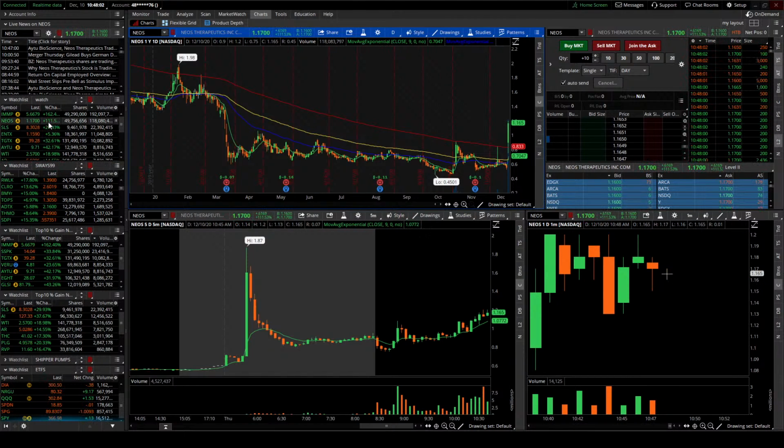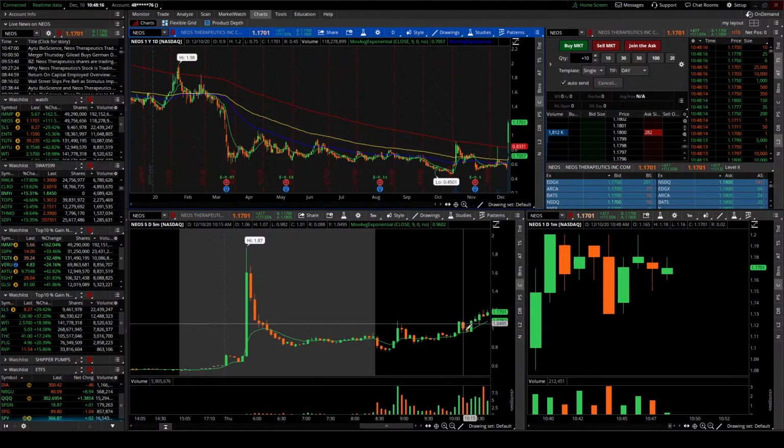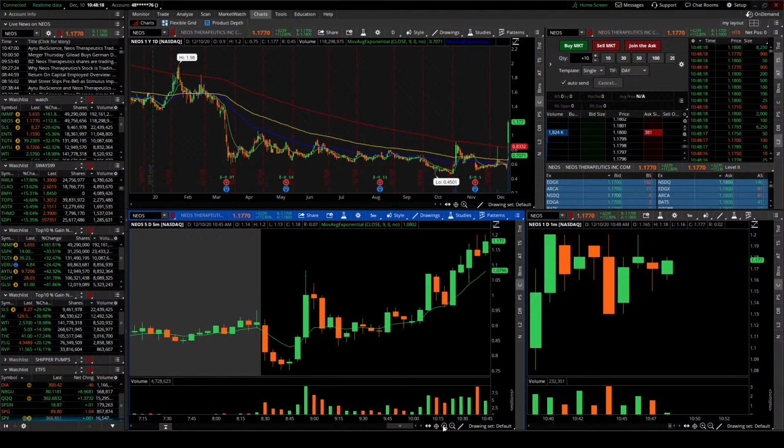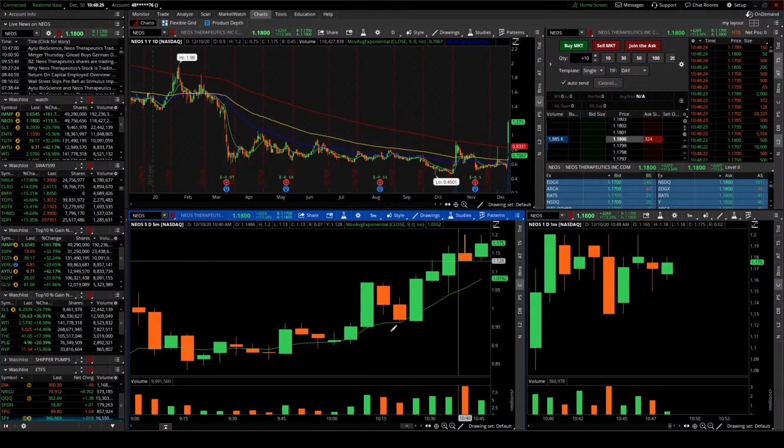Let's see, what is the float? NEOS. Decently low float. Had 118 million in volume. That's the thing. It's getting a lot of volume, but it's barely moving on this volume. See right there, that was 6 million in volume. You're getting a little push, but not much.